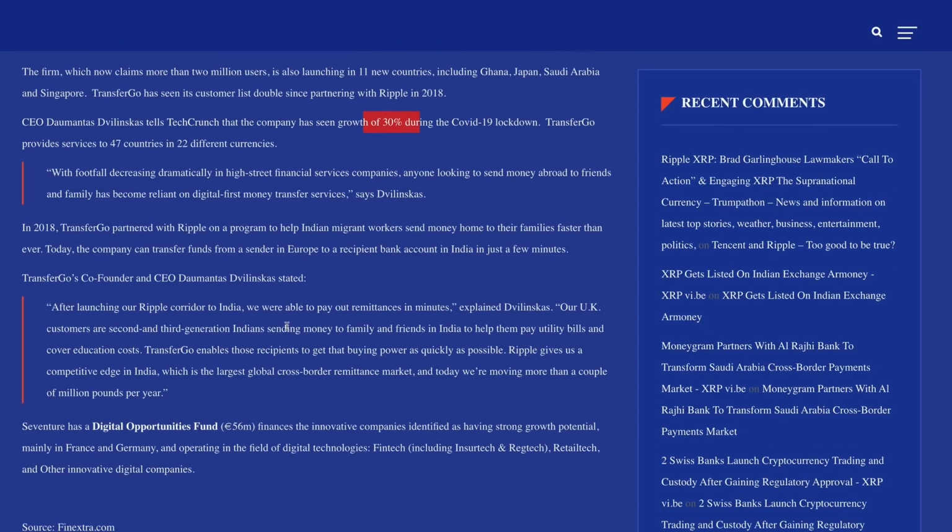And here's where companies like TransferGo are seeing their business increase, with footfall decreasing dramatically in high street financial services companies. Anyone looking to send money abroad to friends and family have become reliant on digital-first money transfer services. That from the CEO of TransferGo.